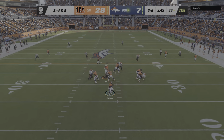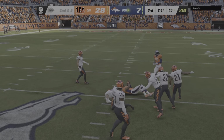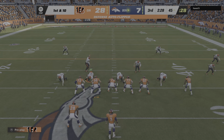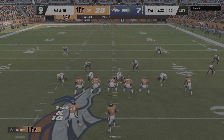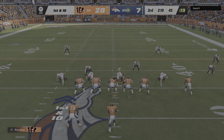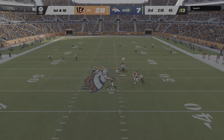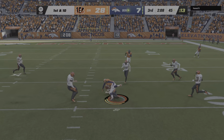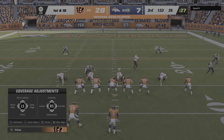Off the play fake, here's Wilson. And he will find his man Sutton. That's complete. And he'll be taken down, but not before they work this to the 45. Play action. Now Wilson, he completes this to Sutton. And he'll be marked down at about the 26-yard line.